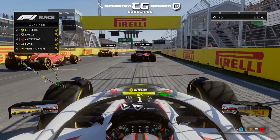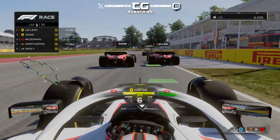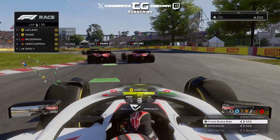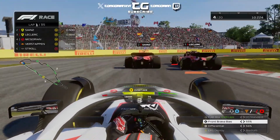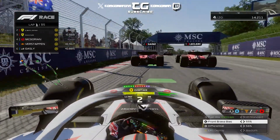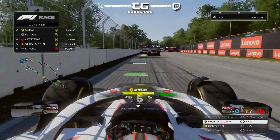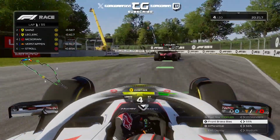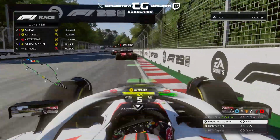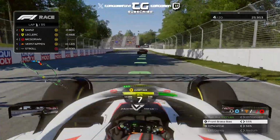Here we go for the Canadian Grand Prix. Lando Norris gets a great start and the Ferraris are side by side as we head towards the first 2 corners. Lando Norris is clearly ahead, and I think Carlos Sainz will go around the outside of Charles Leclerc. They're wheel-to-wheel between the 2 Ferraris. Verstappen, Stroll and Gasly are fighting for P6, and Carlos Sainz is ahead of Charles Leclerc as we head towards the end of Sector 1.